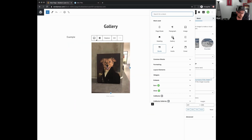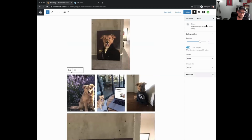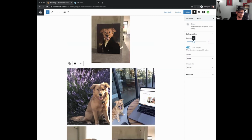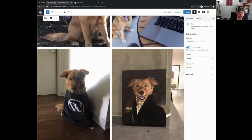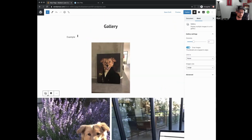Below that, we could then have a gallery of images, select a few of those. And then along this right-hand side, there are some different settings specific to this block. So if we want things to be wider, if we want these images to link anywhere, we can do that. And then there's also some settings here where we can make these images go full width. And then you'll just continue your way down the page, adding and stacking these different elements on top of each other. So now we'll publish our gallery page.